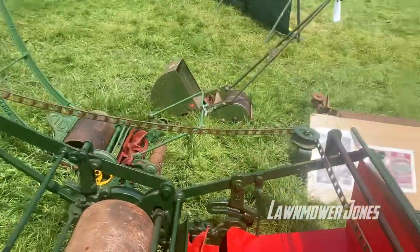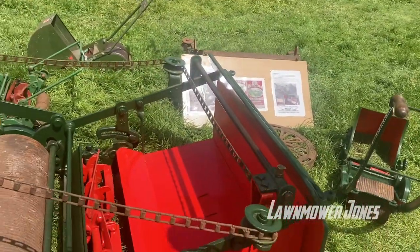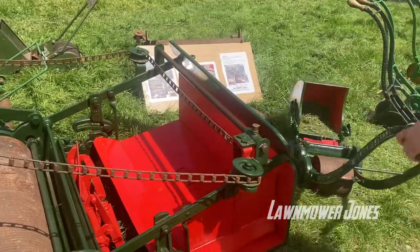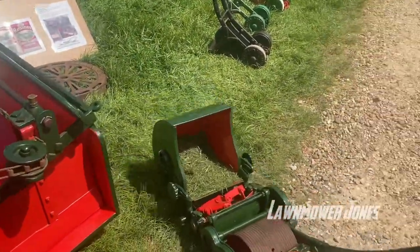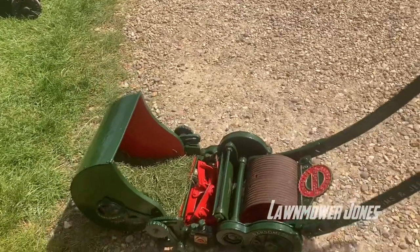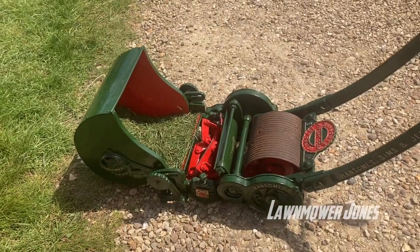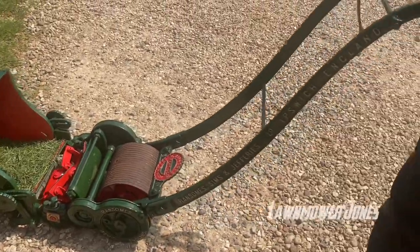Let's have a look. This is essentially the biggest one they made of this design. Yes. Well, this one is the smallest one they made. Oh, look at this. This is a beauty, isn't it? And so tell us about it, Seb. This is the 8-inch patent gear. Yeah. Compared to the 13-inch. So again, made by Ransoms.